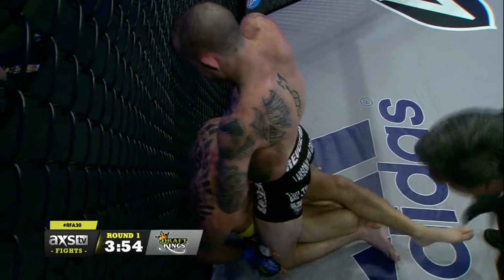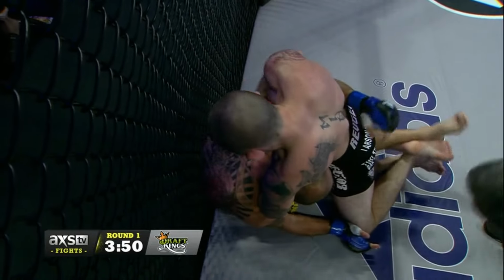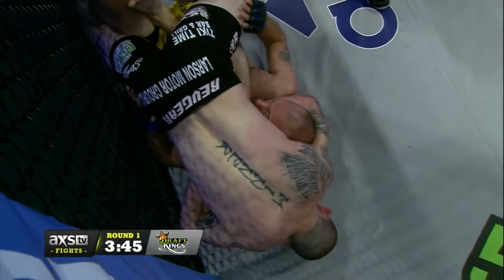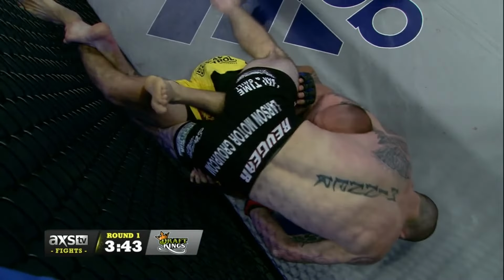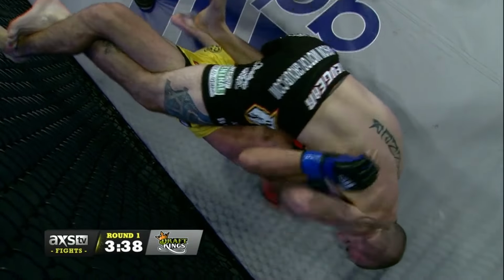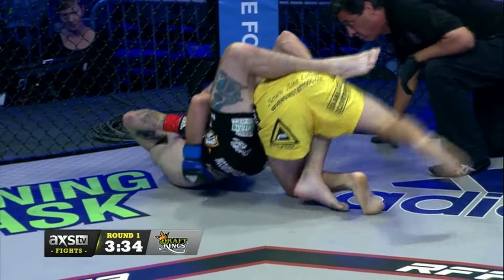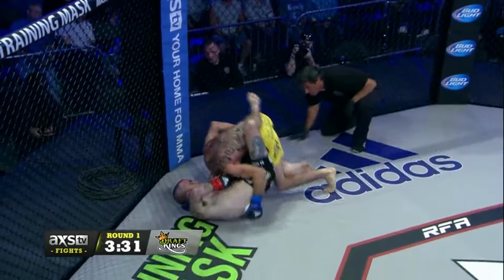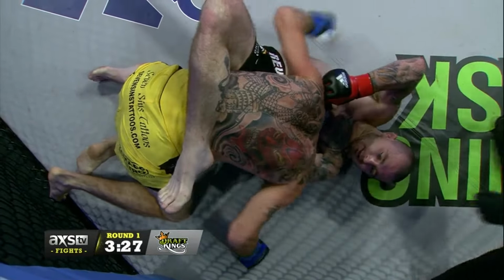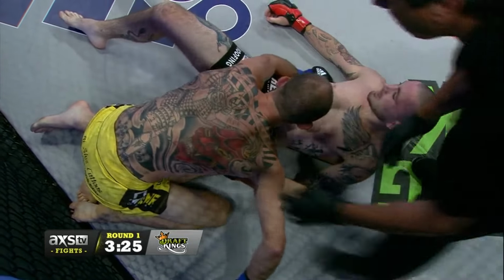He's in trouble, brother. Trying to pull his head off. Scooping down the legs. Nice job saving himself here for a second. Oh, it's tight again. Can Minner find the finish? Can he find the finish? Brown holds on. Veins bulging on the neck of Matt Brown. Man, that is tight. I have no idea how he's still awake. Oh, it's good night, Irene! Yeah, he's out a little bit right now.